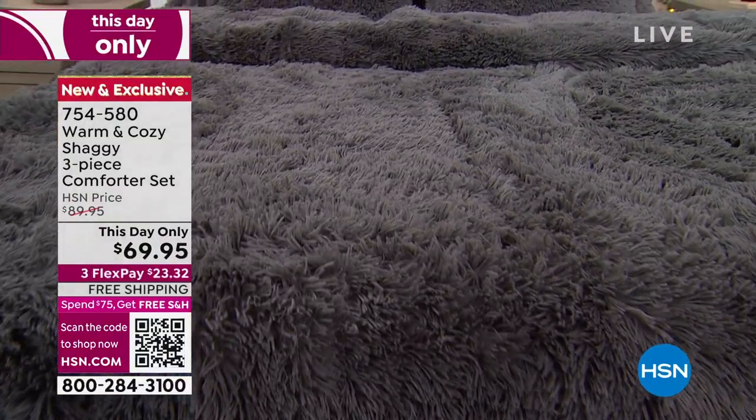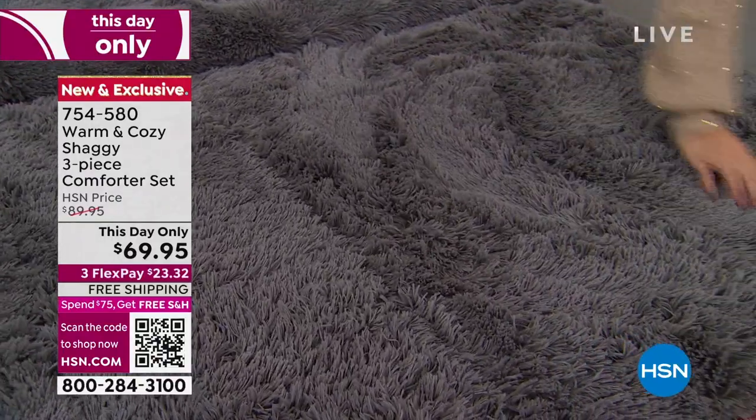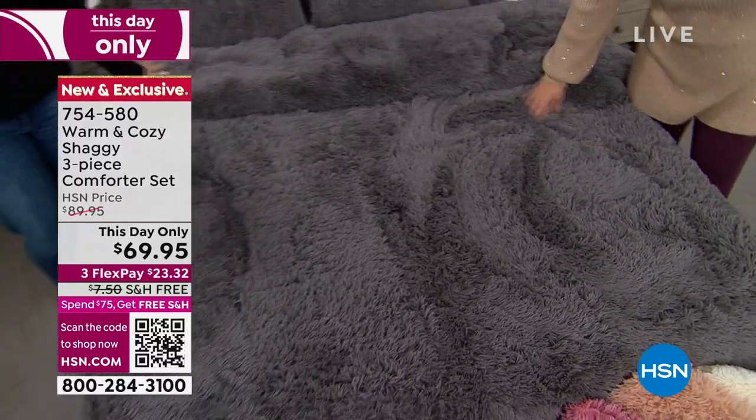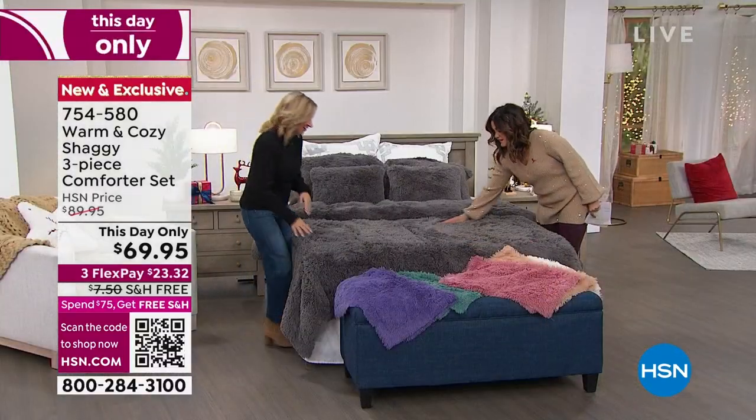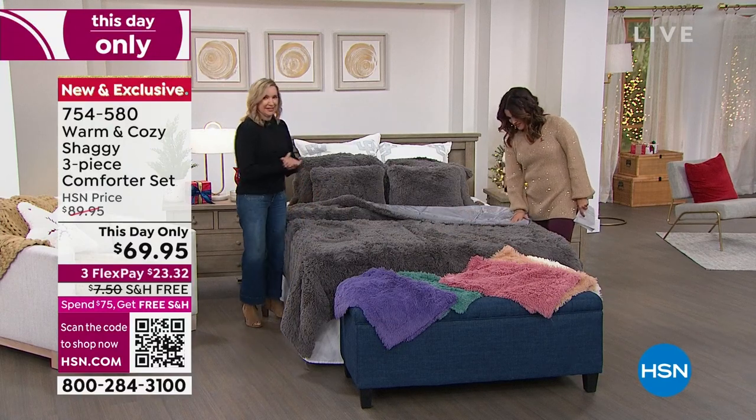Maybe you want to set up your guest room. I was gonna say, if you have the guest room that you always keep the door shut, but you know people are coming over the holidays. Get it ready. Yeah, get it ready. One and done. Just put this over some sheets and you have a huge makeover that you've done. I might treat myself. I know, I really want the vanilla one.